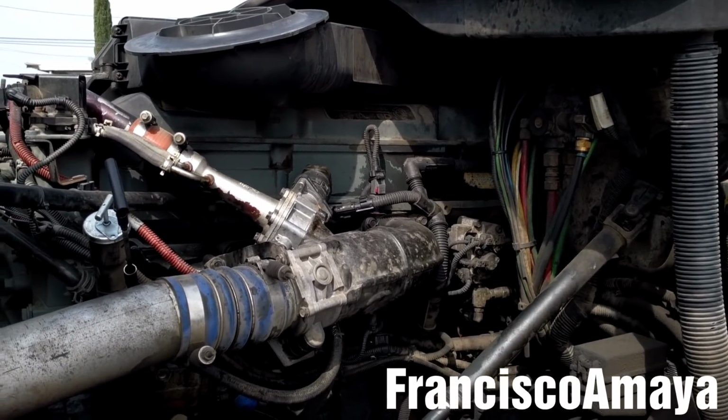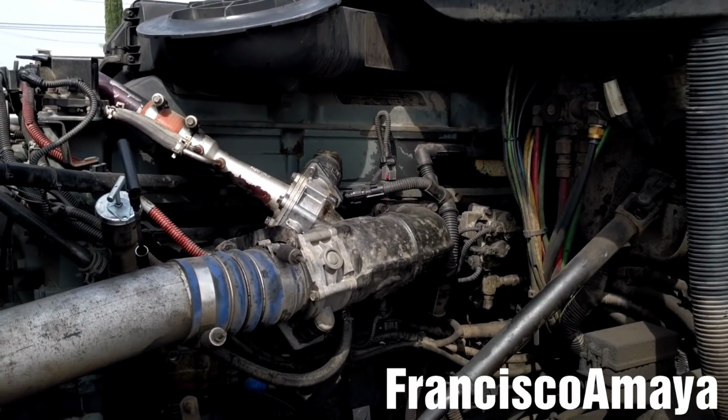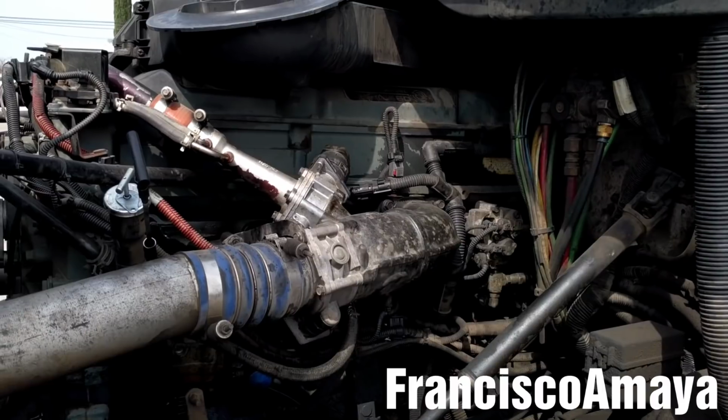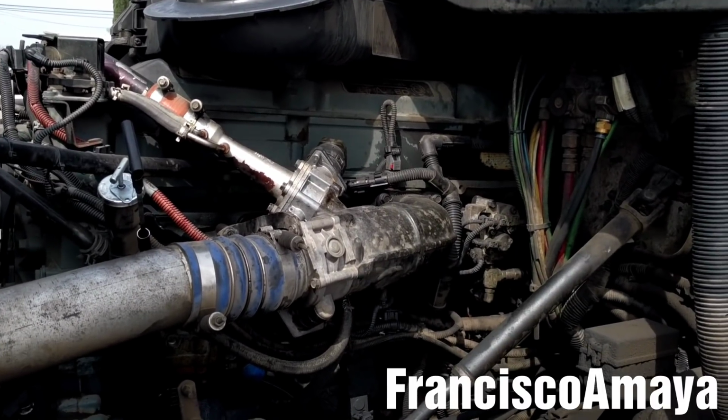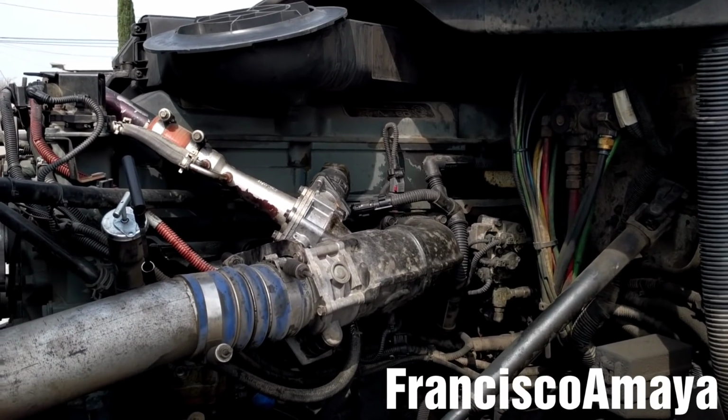When he was going downhill, he said that he was normal. There was no problem with the truck. But suddenly the engine started making a weird noise and then it stopped.